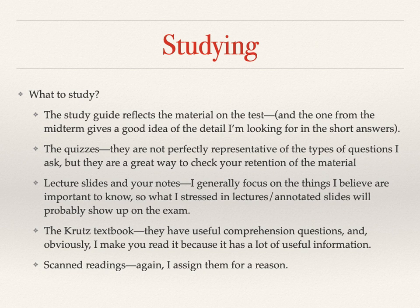Well, obviously the study guide that I've already posted on Blackboard reflects the material on the test. The one that I gave you for the midterm gives a good idea of the detail I'm looking for the short answers, right? Because the midterm one, I gave you some sample short answer questions and some sample short answer answers. So that gives you a good idea of what I'd be expecting, again, on the short answers, as well as the multiple choice. Obviously, the material on the midterm study guide was only stuff from before the midterm, whereas the material on this test for the multiple choice will only be post-midterm. But for the short answers, anything in the course is fair game. So that will be a great place to look if you're curious about what kind of detail I'm expecting.